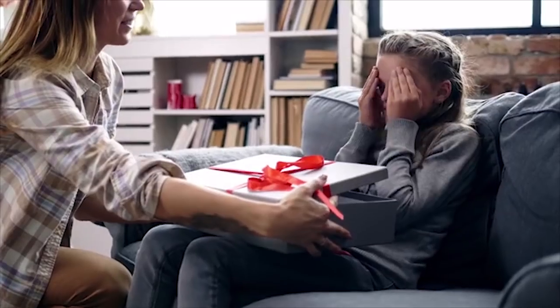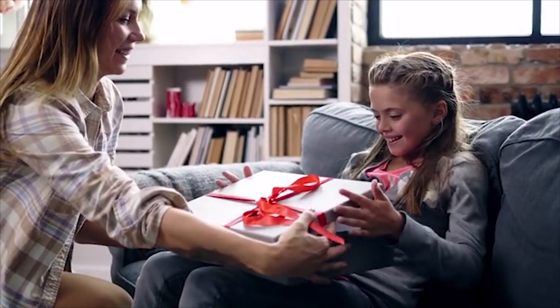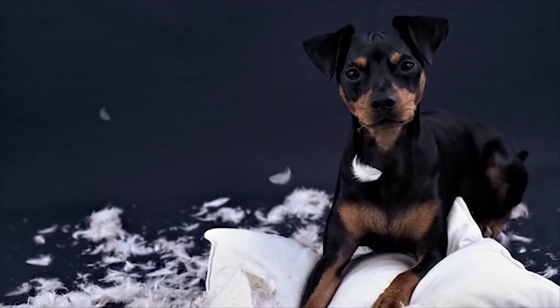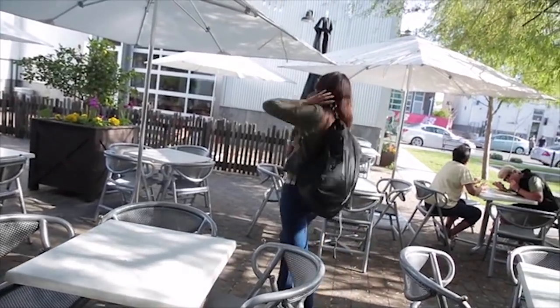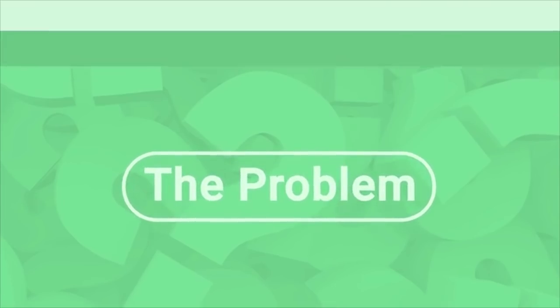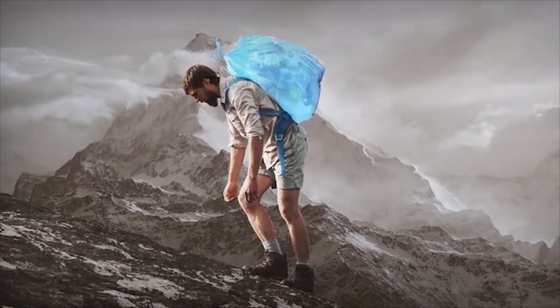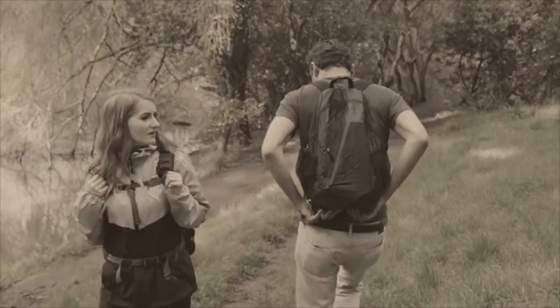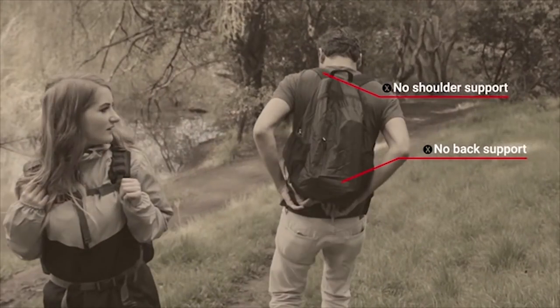Number 4. Some concepts sound great on paper, like buying a dog for your kids because they promise they'll look after it. The concept of super portable lightweight backpacks also sounds great. The problem is that they're not really backpacks. They're more like shopping bags with straps. Once you wear them, you realize you can't really carry much without back and shoulder support.